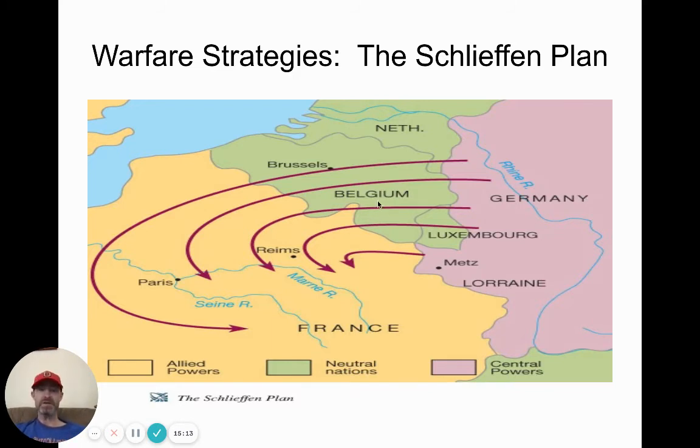And so Belgium, as you can see, is going to take a little bit longer for Germany to get through. As a result, guys, that gives France and also Great Britain the opportunity to mobilize. What does it mean to mobilize? It means to move, right? So they're going to be able to actually get their troops and their resources.